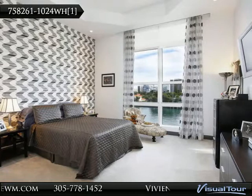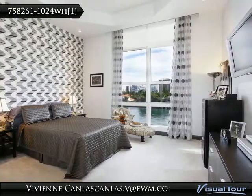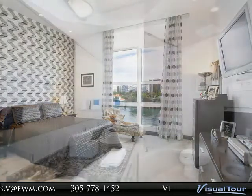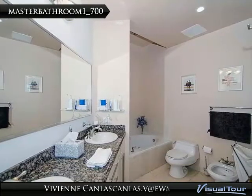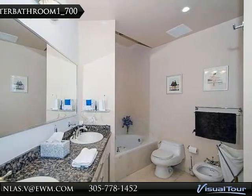Master bedroom window overlooks the Intracoastal and also has glass doors that open to the balcony. Walk-in closet in bedroom. Spacious master bathroom has double sink, bathtub, separate shower, toilet and bidet.